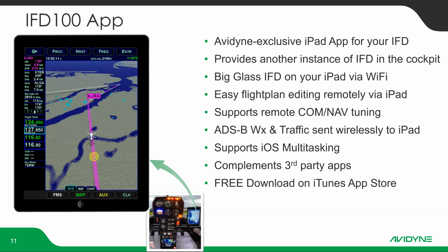Supports multitasking with a lot of third-party apps. Here you can see I've got ForeFlight running on the left side of my iPad, and it, of course, has an integrated set of full search and rescue patterns. I can pull up an SAR pattern and load it into the IFD, and it will show up on my IFD100 as well, and I can fly that very easily on the nice big screen. The IFD100 app is a free download from the iTunes App Store.